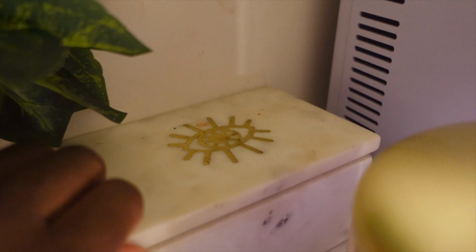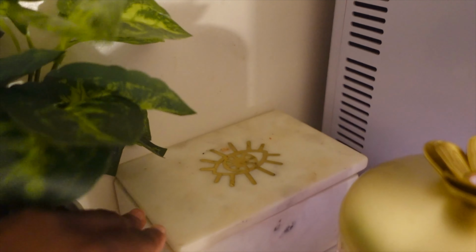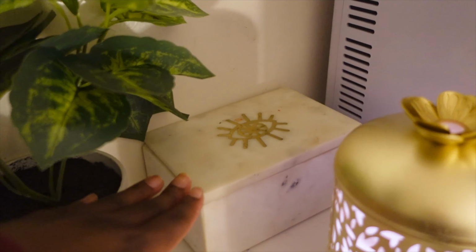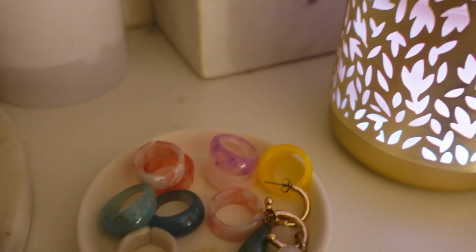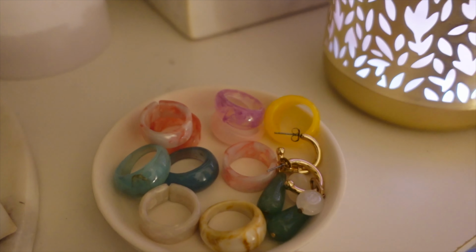This marble jewelry box holder that I got from TJ Maxx, I think last year maybe. But the problem with this box is that, of course, there's no dividers in it, so I would have hair ties, hair clips, earrings, everything in this one little box, and it was really hard to find some stuff sometimes, so I wanted to kind of separate things. So when I saw that this was $1, and it's kind of like marble as well, and yeah, it's really cheap, so I just keep my rings here that I got from Amazon and my little drop earrings.